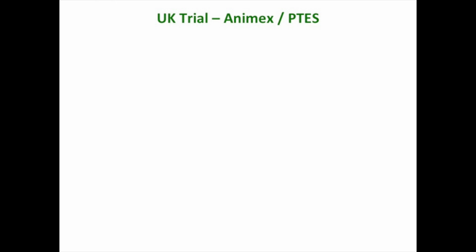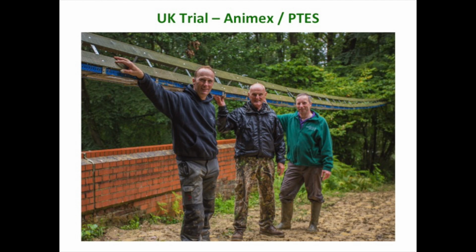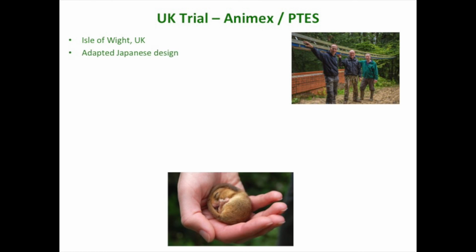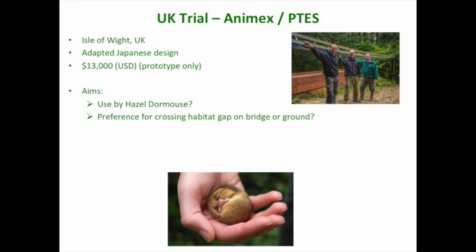Following the proven success of the Japanese study, Animex and the People's Trust for Endangered Species came together to trial a similar structure in the UK to determine and monitor its effectiveness in connecting 2 areas of habitat known to be occupied by the Hazel dormouse. The aims of the study were to determine whether dormice would use the specific design of wildlife bridge, and to determine whether the dormice showed a preference between crossing the habitat gap at ground level or on the wildlife bridge.